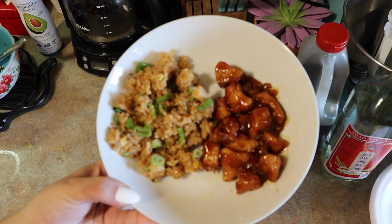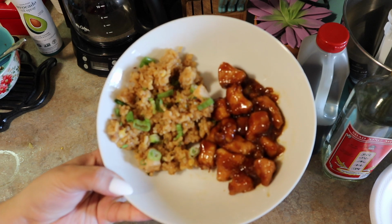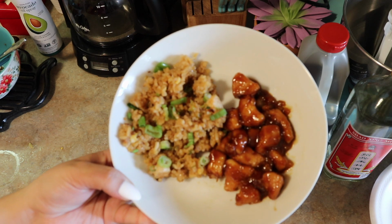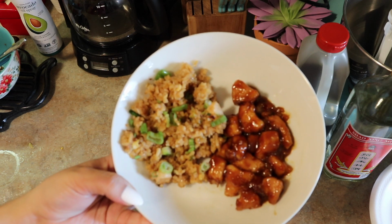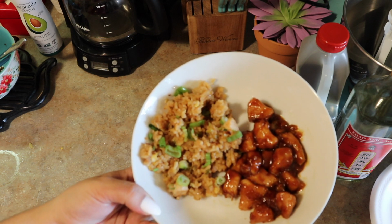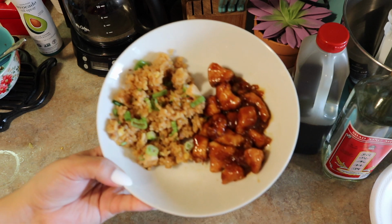Okay, so this is what the rice and the chicken looks like. This is my plate. Everybody so far is eating. Esme, you like the chicken? Yeah. Emily, did you like the chicken? Yeah. Okay, that's good. Estrella, not so much. Babe, did you like the chicken? Yeah. And the rice? Okay, so we got thumbs up.